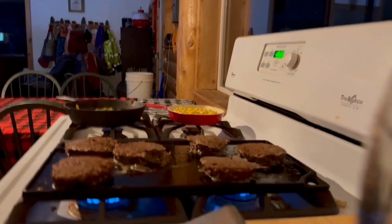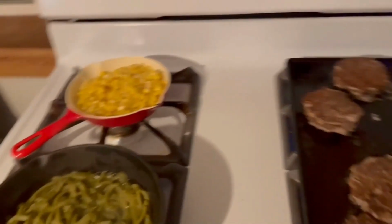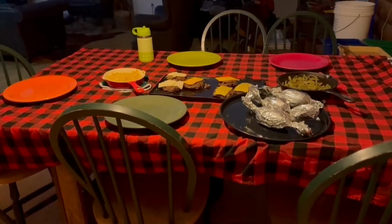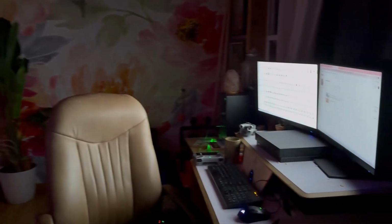I try to time it so dinner is ready when my husband gets home. Eating dinner together is one of my favorite highlights of the day. After dinner, Devin goes ahead and gets himself a shower while I get the kids prepped for bed. We work together to get the kids to sleep, and then it's time for him to go to bed and me to go back to work.